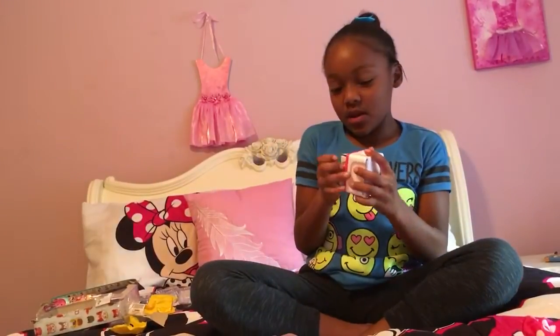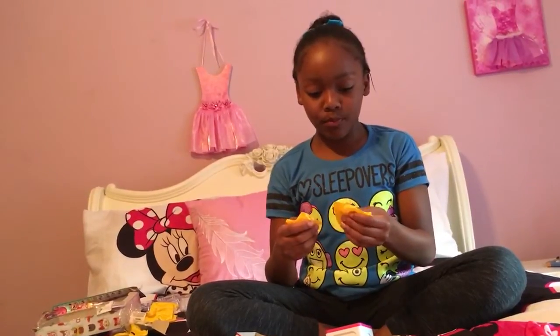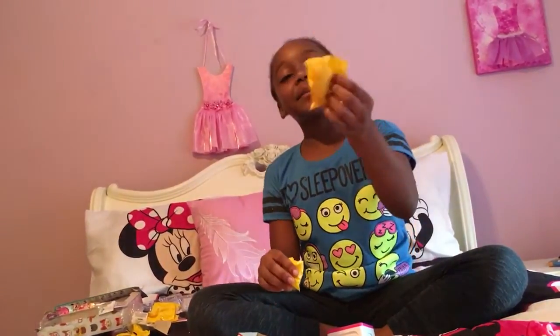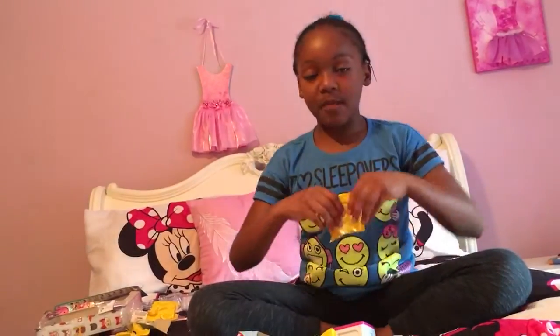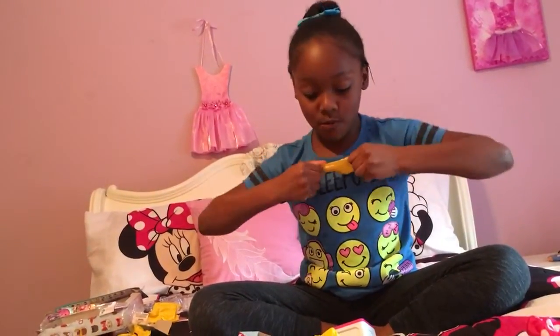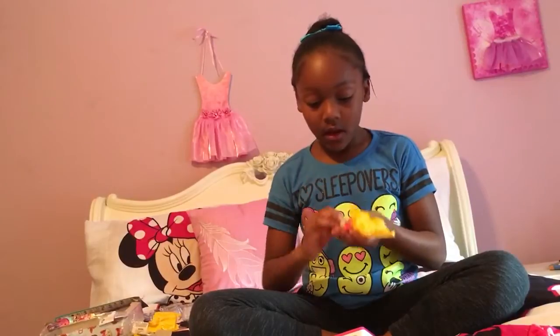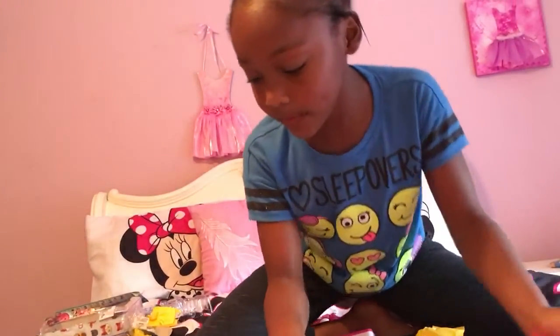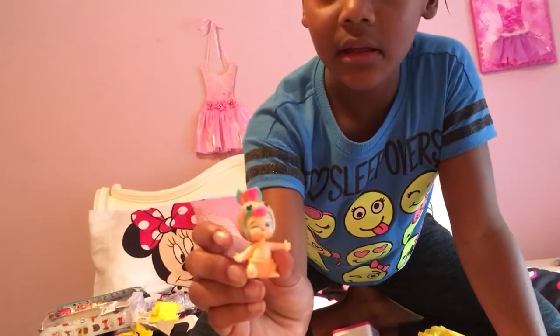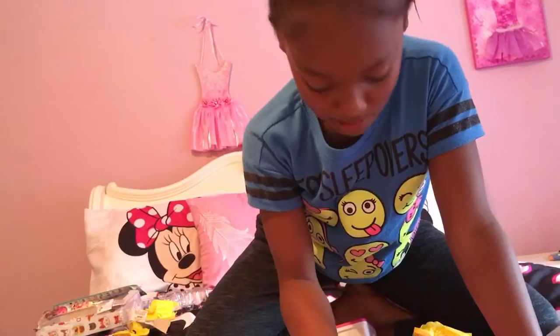I'm excited. I hope I get a matching one for one of them. So I get two. Wait. So this is a baby and this is the animal. I hope they match. Probably not, but I hope they do. This one's hard to open. Oh, there we go. I made a hole. Oh, this one's cute. Look. It's a little zebra. It's a little zebra with the pink mohawk. This one's almost the cutest one yet that I love.